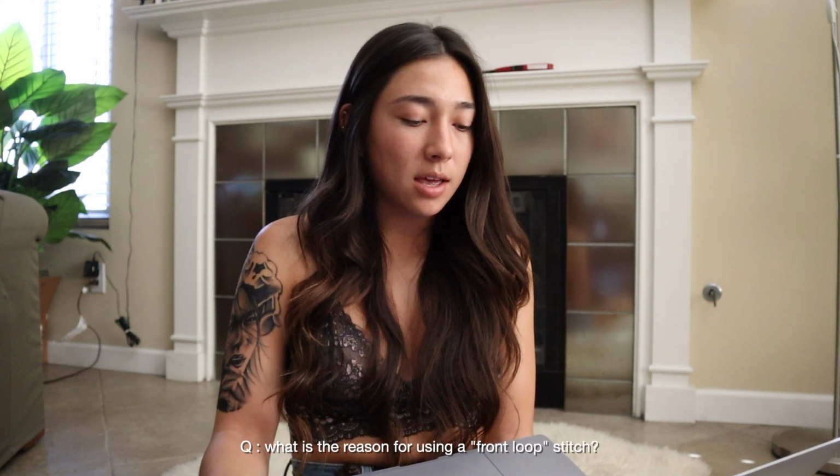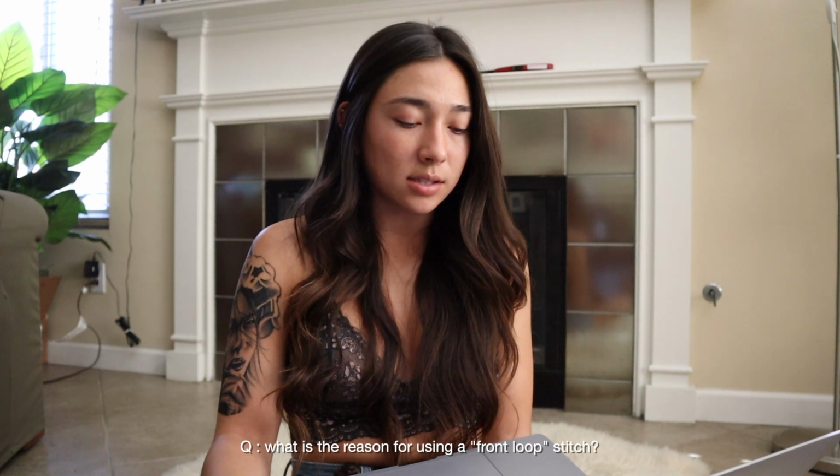Okay, so another question, Kenya asks, what is the reason for using the front loop of this stitch? Is it a design choice or is it necessary to create the shirt? So like I mentioned earlier, when you choose to only go through the front loop for that stitch, you're creating a ribbing effect. The ribbing effect can be achieved by either going through the front loop only for that entire row or choosing to go through the back loop only for the entire row. But no, it is not necessary to use the front loop only to create the top. It is definitely just a design choice.